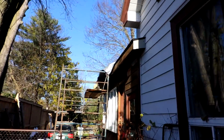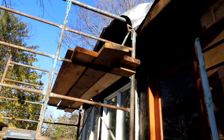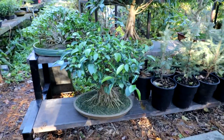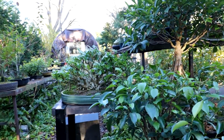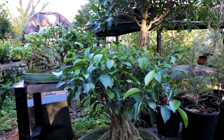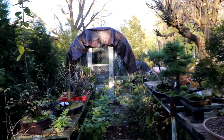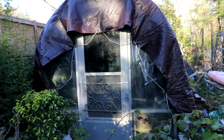So we've got good weather coming. I'll be up top there getting it done. I've never had tropical trees out in November, so this is a first for me. But they seem to be doing really well in the greenhouse. No ill effects. Other than, you know, they dry out and I have to water them because it's hard to get access to the greenhouse with this secondary tarp on. But, you know, I just have to undo the strings and get in there with a watering can.